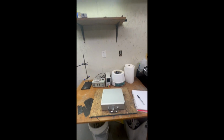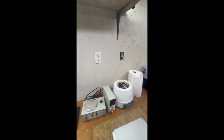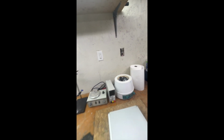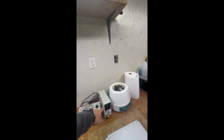Over here is my workbench. I have all of my machines out front. I have my hot plate, which I use a lot for heating with a beaker. And then I have my power supply, which I use a lot for my electrolysis stuff, like electrolysis with potassium nitrate to make pure potassium metal.